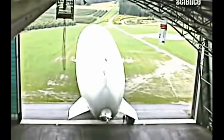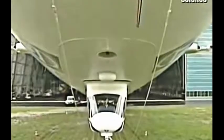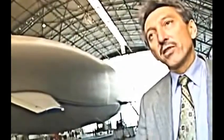This is a totally new approach, of course. The old Zeppelin was a rigid structure. The disadvantage of this structure is, of course, the weight. And if you're going to the aviation, always weight is a critical parameter. And therefore, we looked for extreme lightweight design and construction.